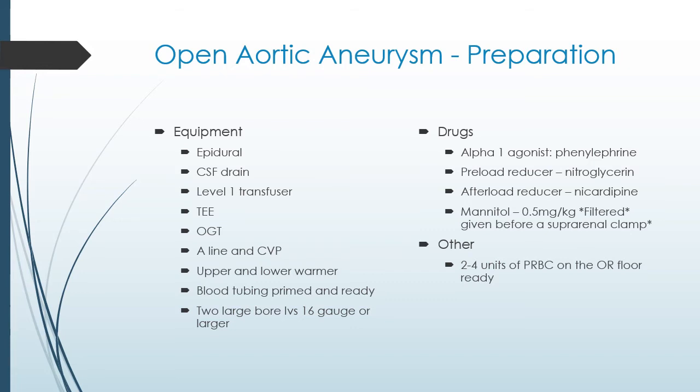In addition to that, you should consider mannitol, especially if you're doing something that's suprarenal or someone with renal disease. Mannitol should be given 15 to 30 minutes before the clamp, and you want to give about 0.5 milligrams per kilogram. In all these cases, you should have blood available in the room, 2 to 4 units, cross match, type and screen done well ahead of time, and ready to go before you even start the case.